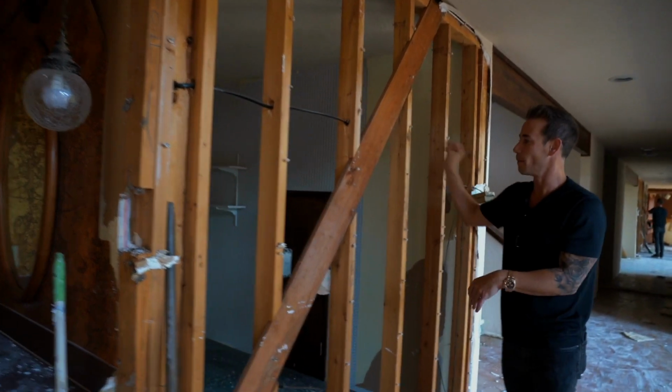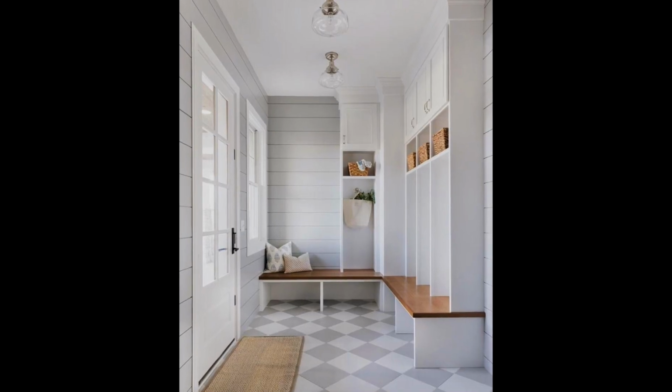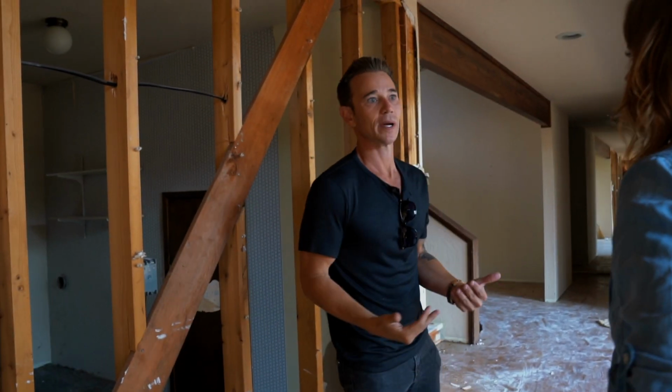Okay. So we can get a mud room. We're gonna kick the garage door into here. We're gonna have a mud room and a powder room through here. Oh, nice. So the spaces were just too big, and now what we're gonna do is maximize the spaces.